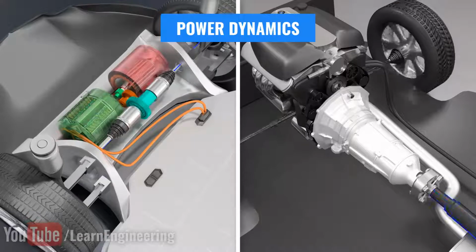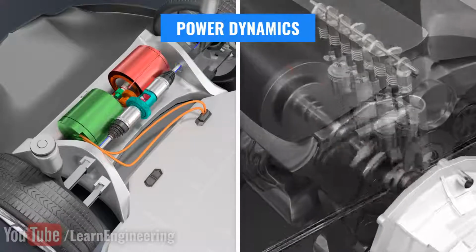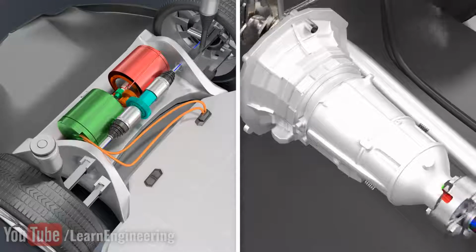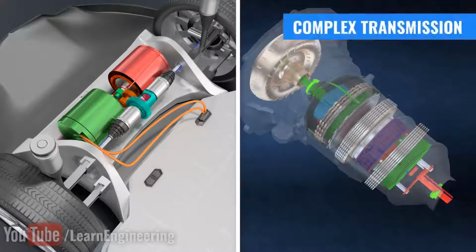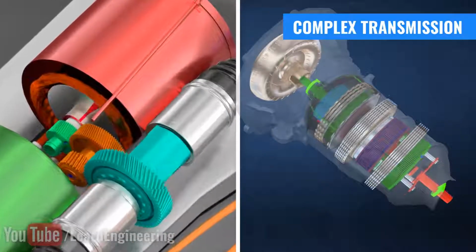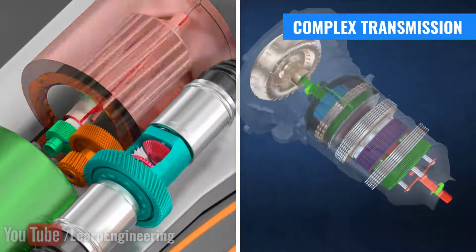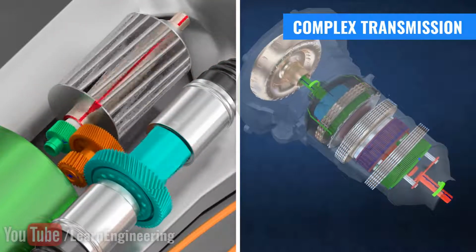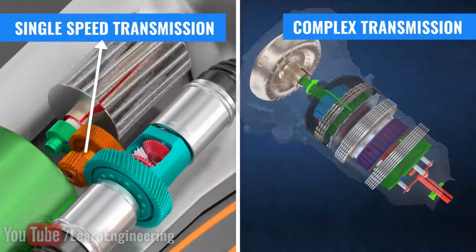IC engines cannot be operated beyond a certain speed range. This necessitates the use of a complex and costly transmission mechanism for speed control. The motor can work efficiently in a wide speed range, so in an electric car, speed can be controlled directly from the motor. As a result, a speed-varying transmission is not required for an electric car.